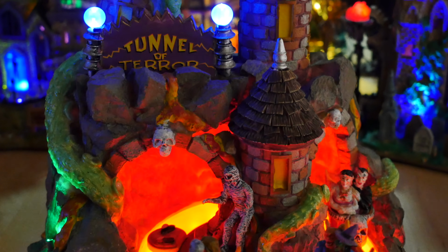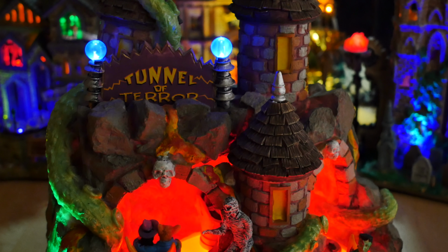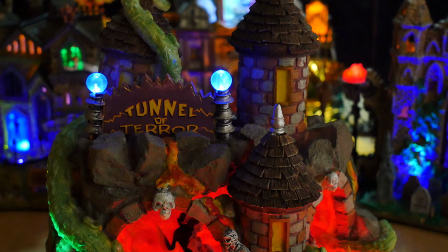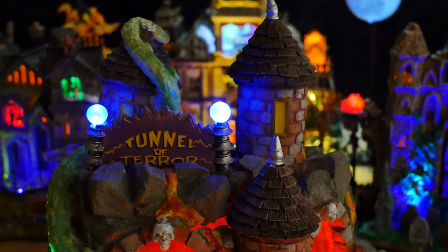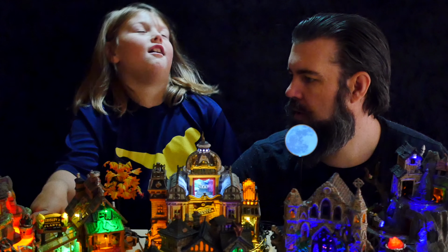So we got this. This one was a display model, which means it was out on the floor for people to see, and it was broken, but they were selling it really cheap because there were some missing pieces. So we were like, okay, we'll buy it. We don't care that there's missing pieces. We still like it. It's really kind of loud, the volume when it doesn't want to work.